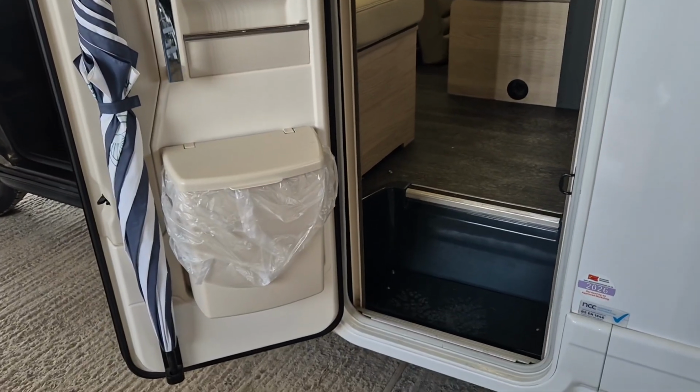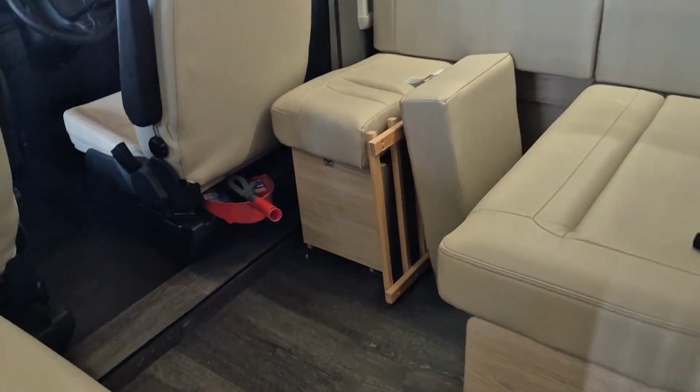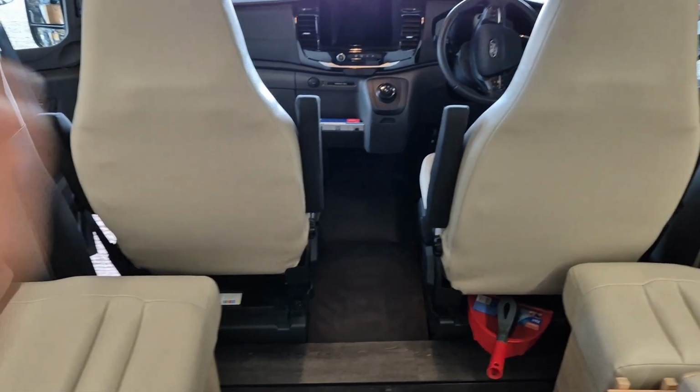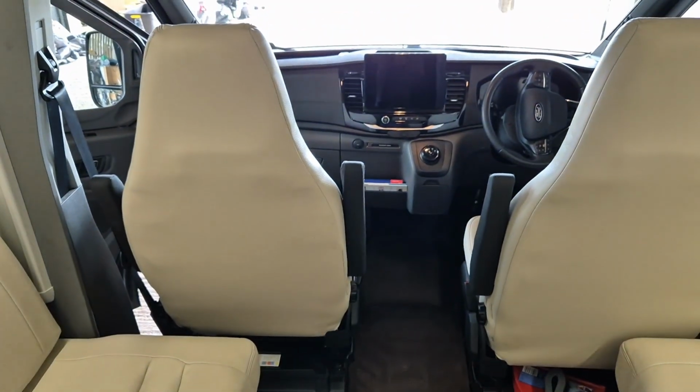Moving to inside the van, we have door bin. Please return that one empty if you don't mind. Come on inside. Usually get a dustpan and brush for cleaning up. That does move around the van. Sometimes you might find it in the garage, but you've got your two swivel seats. Remember the little lever in the front that'll take them around to face the inside.